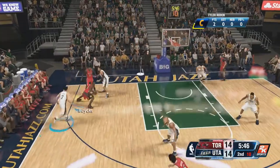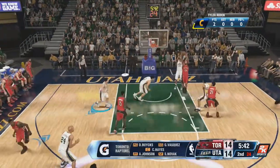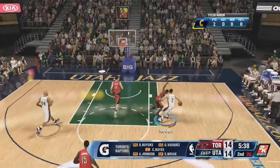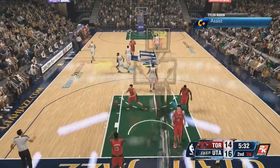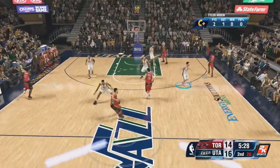Here's the second quarter of play, setting the floor for the Raptors. Steve Novak is out there with Amir Johnson. And it's Hayes. Then it's Vasquez. And he takes it in for the layup off a very nice feed. Rush has got the opening basket here in the second quarter for the Jazz.